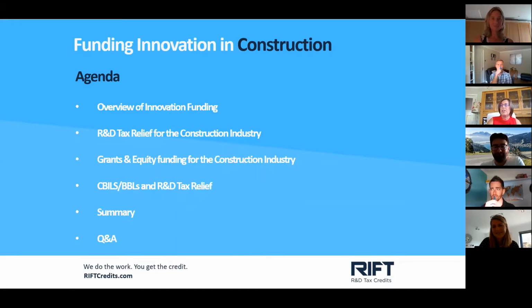So we're going to have a look today at an overview of innovation funding, talk about the R&D tax relief for the construction industry, grants and equity funding, again for construction. I'm sure a lot of you will be aware of the bounce back loans and business interruption loan schemes from the government around the coronavirus.